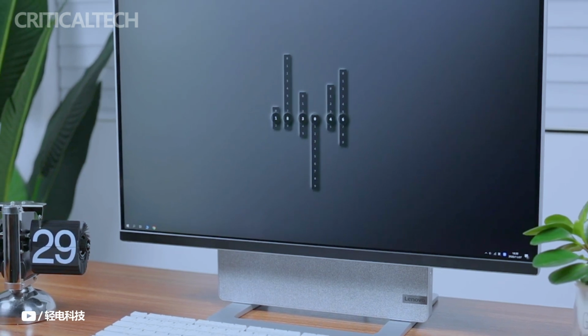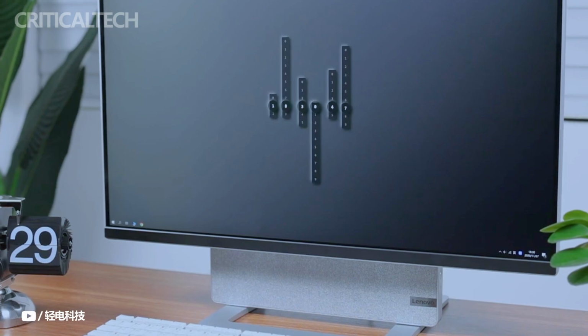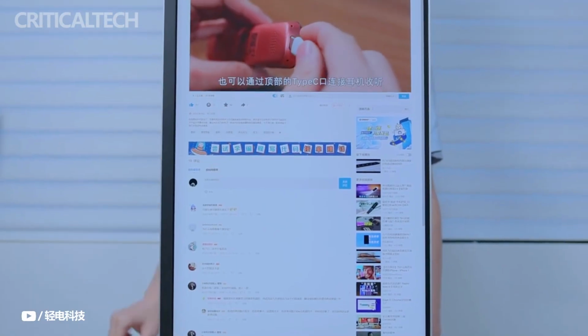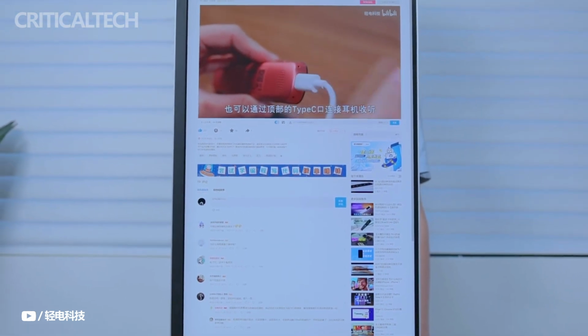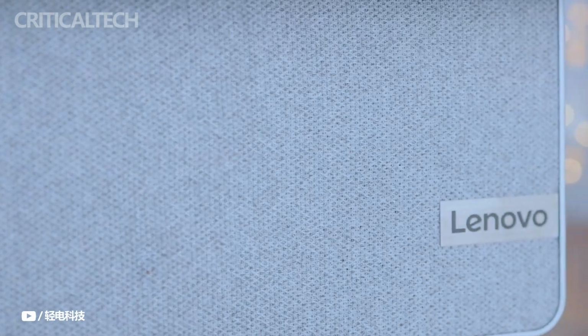The Yoga 27 features a 27-inch PureSight display with a resolution of 2560 by 1440, offering 400 nits of brightness and a 120 Hz refresh rate. The screen covers 99% of the sRGB color gamut and is Display HDR certified, ensuring vibrant and accurate color reproduction.